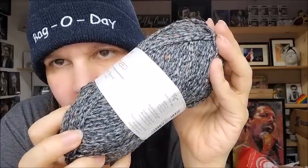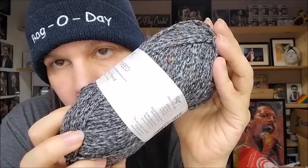Let's see. Oh, I got these small balls here. I'll show you this. Now, this is Sirdar. I like Sirdar. Sirdar's a nice brand. This is called their Harp Tweed yarn DK. I think I said that right. I may not have. I pronounce things wrong quite often. But that's what that looks like. So it's kind of a marled effect, like white and black with flecks in it.